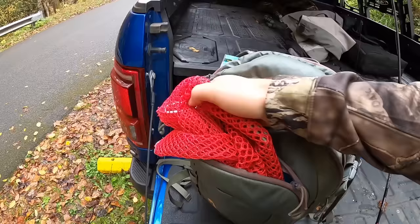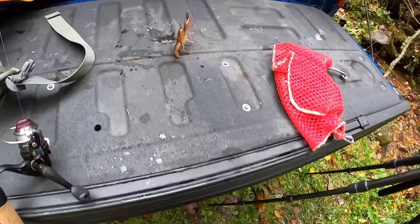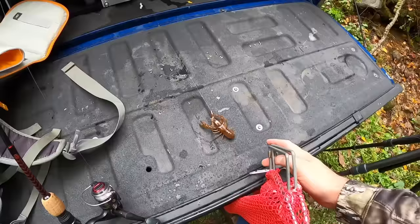I'll tell you what, folks, I have this little dive bag here. A lot of you guys have been asking about it, and it is so great. Look, he's just trying to take off with it. He still hasn't let it go. Hey, a dive bag is fantastic because you can put crawdads in it or trout, so it's better than a stringer. Look at it, he still is not letting it go.